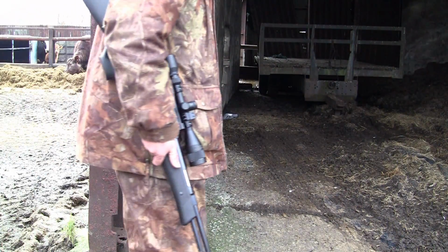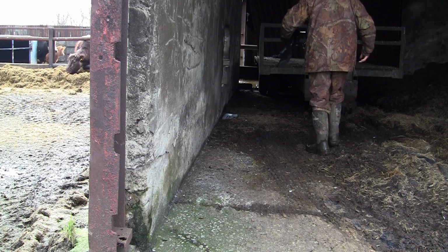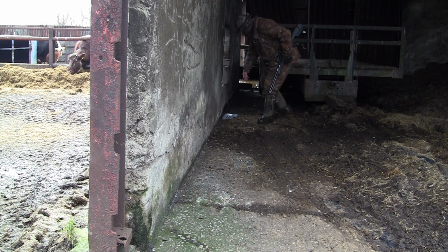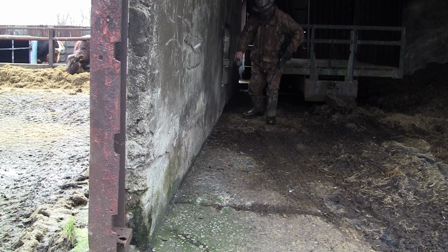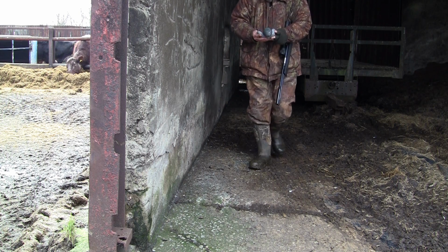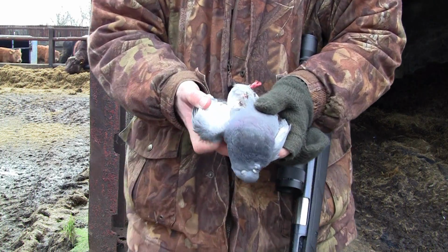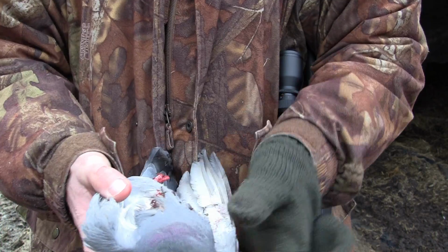The shot's good, but the bird flies through into the next door shed. So to make sure it's down for good, I'll go round to pick it up. That got about 15 yards and dropped dead. Surprising really that it got that distance, because you can see the shot's good. Struck it in the chest.